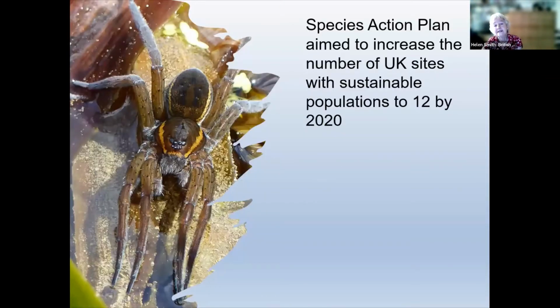So with 3 sites left in Britain, we have to sort of think about the future for this spider. It's an intrinsically precarious position for any species, and all of those sites are badly challenged by climate change. So a main plank of the species recovery programme for the spider in Britain for a long time now has been to increase the number of populations. And we had a goal of aiming to have 12 populations rather than 3 by 2020.